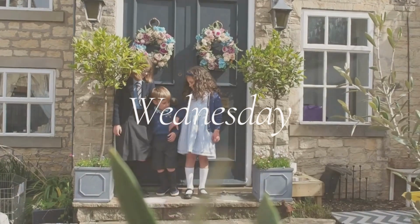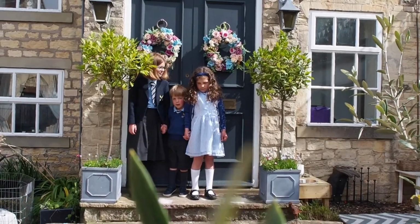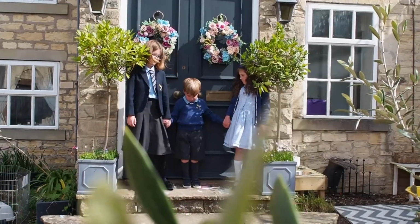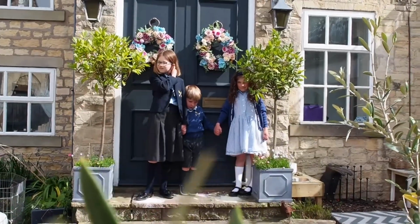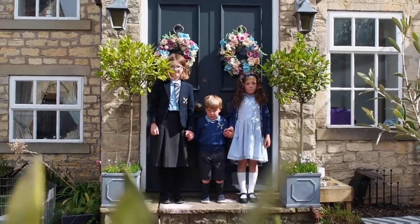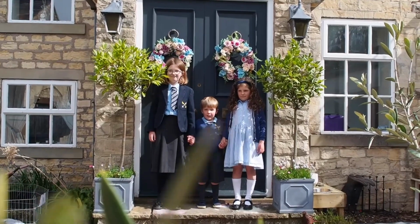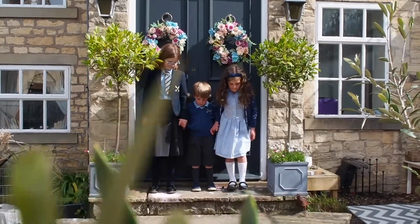Hold hands, get ready to jump. 3, 2, that's it, spread out. Okay, let's do some nice smiles. Can we actually smile? Okay, ready, 1, 2, 3, jump. That was a bit pathetic. Can we jump off the steps? Go down 1.